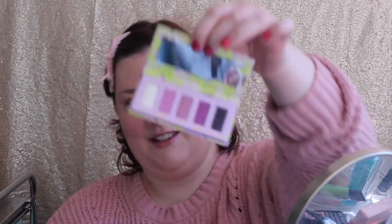A month or so ago, Colourpop was having a sale on all of their Disney products. And so I got the flower palette from their little Bambi collection, which is so cute. But so these are the shades. And also, coming back in again with the Real Techniques Everyday Eye Essentials pack.